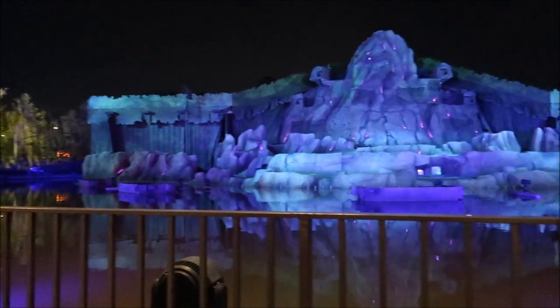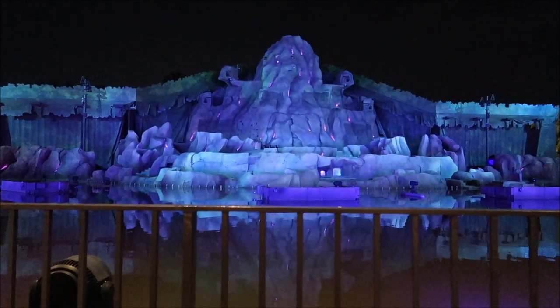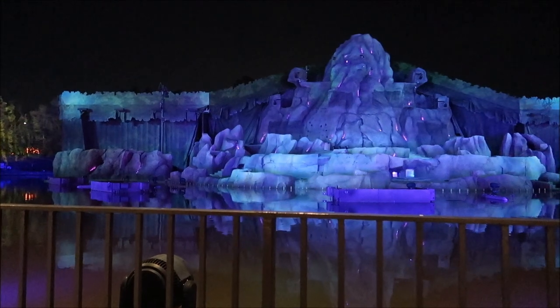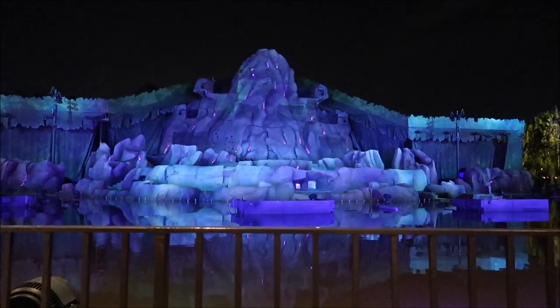Look at this, front row. Definitely in the splash zone, but honestly, it is the best spot to watch this show, I think. Everyone likes to sit up top or in the middle. I like it right in my face. Right, pow, right in the kisser.